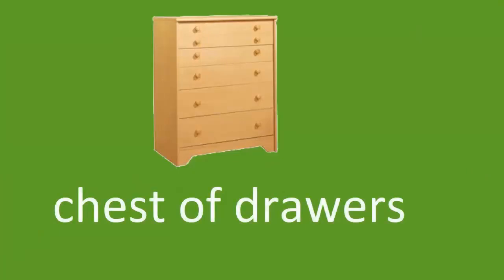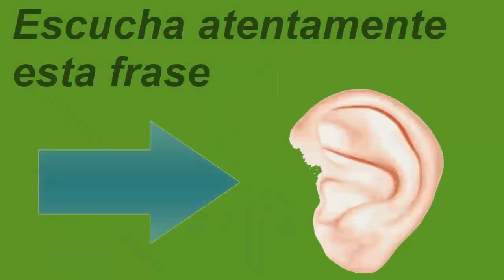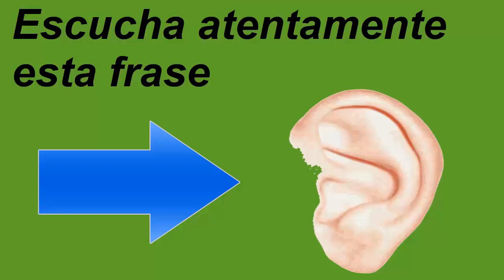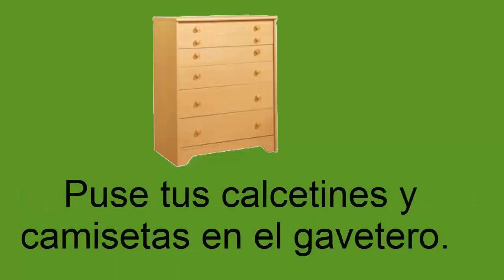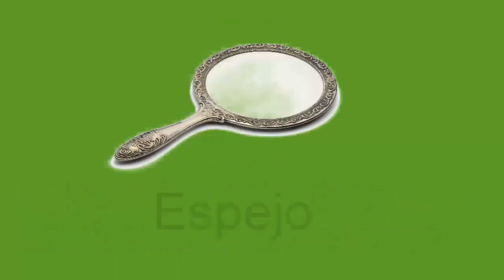Gavetero. Chest of drawers. I put your socks and t-shirts in the chest of drawers. Puse tus calcetines y camisetas en el gavetero.